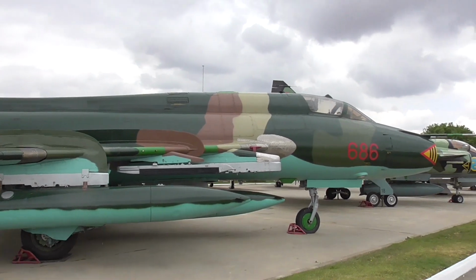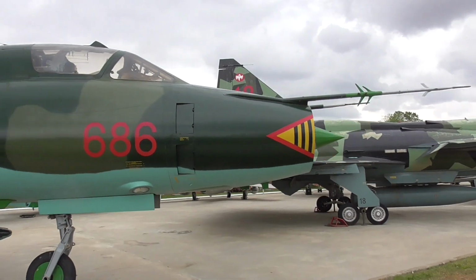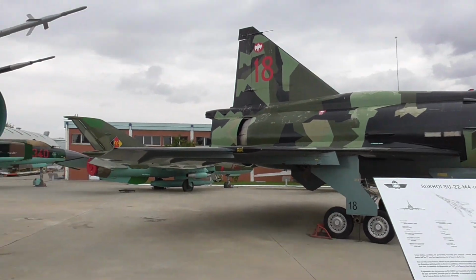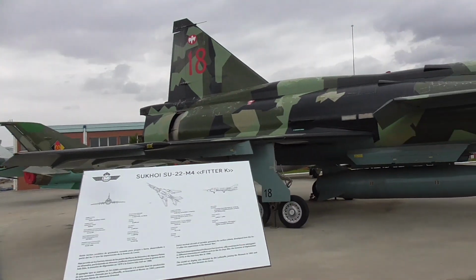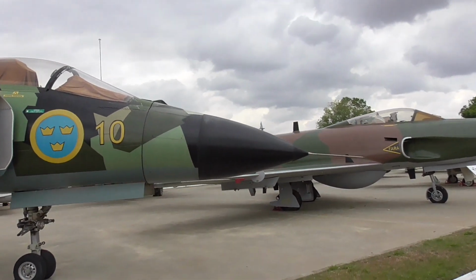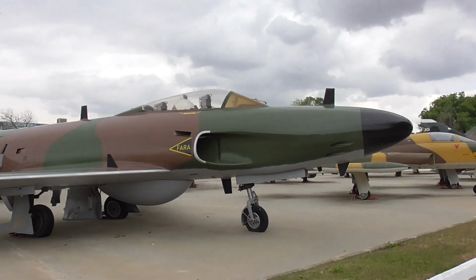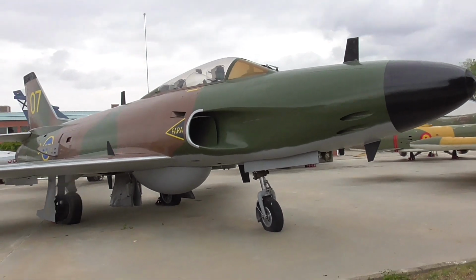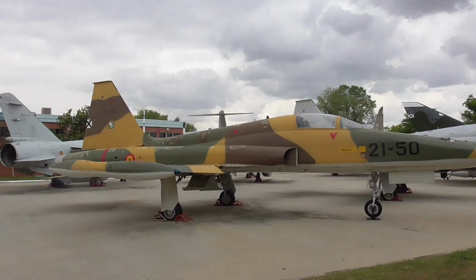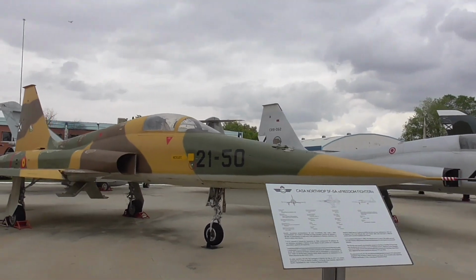This is a Viggen up here. Swiss. Unusual with like the canard wing up the front. Oh, the other one was a Sukhoi Su-22. This is the Viggen. Oh yeah, Saab Viggen. I don't know what that is. I'm not very good at all these modern jets. Sabre of some sort. Oh, Saab. That's a Talon. Pretty sure. Like Casa, Northrop, Freedom Fighter.